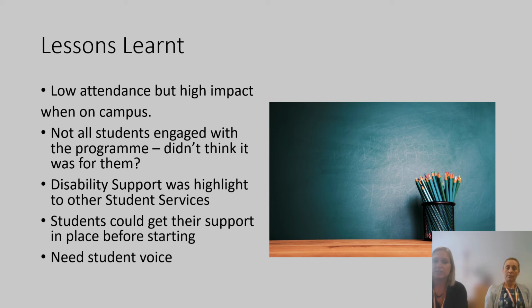Some of the things that we think we need are the student voice. So we thought it was really good to have students involved in the 2019 on-campus events, but it was really hard with the online events. It's quite hard in the first year because people weren't used to being online a lot. And by the end, in 2021, I think students were a bit fatigued of being online. So I think a bit of a mixed model is probably something that we're going to look for in the future.